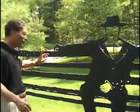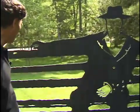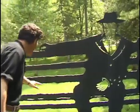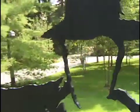Really the advantage of this type of sculpture is that you can still see the background and the landscape behind the sculpture through these openings here, you see? You can still see everything through the sculpture and it does not block your view. And that's really a very important element of these sculptures.